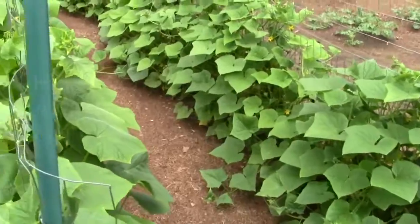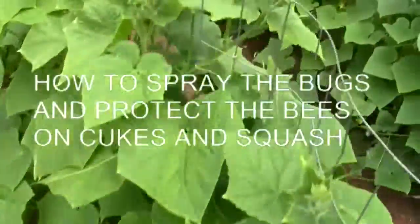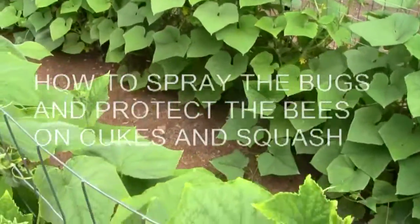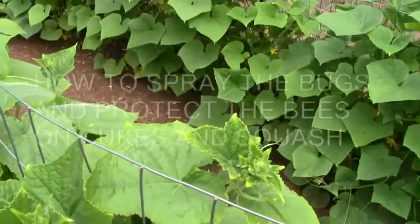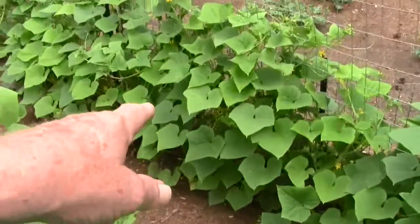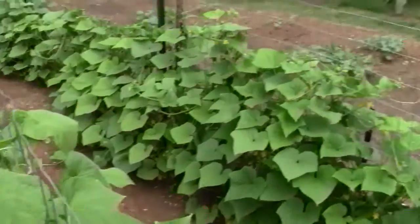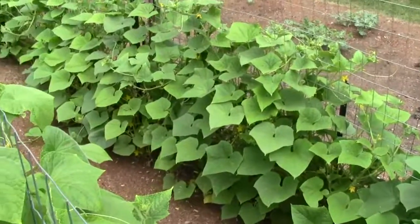We don't have a big bug problem here over on our cucumbers. My favorite one, Calypso, over there. We actually picked one about 10 days ago. Lord only knows how we did it. And see the bees working? We got a bee up there and a bee back there and a bee down there and a bee down there. Man, a week ago there wasn't a bee in this garden.